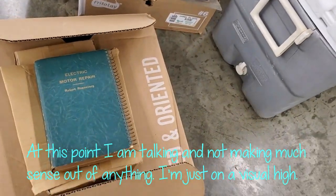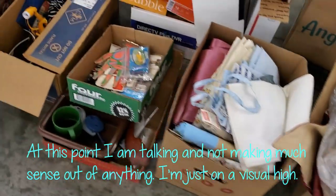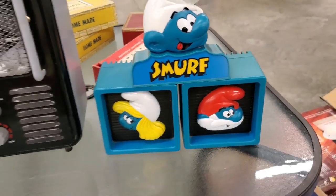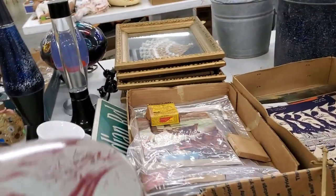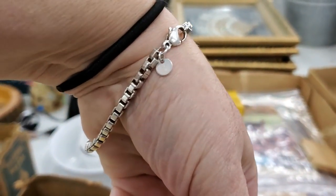Look at this electric motor repair manual. That's pretty neat. Okay, I'm talking a mile a minute. Look at the little Smurf boombox. I like these vintage tins, and they're full of something.